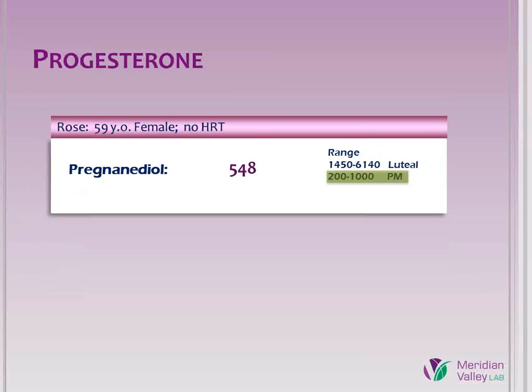Okay, progesterone. Actually, this says pregnenolone. Why does it say that? Well, progesterone doesn't get into the urine very well because of its structure. But pregnenolone is very well established in the literature as a reliable marker for progesterone, so that's what we're measuring. And Rose's progesterone is in the mid-range, so it's fairly well balanced with her estrogens. But since we're going to be giving her Bias to supplement, we also want to supplement her with some progesterone. Also, progesterone may have some beneficial effects on her sleep problems and her anxiety, as well as other symptoms that stem from them.